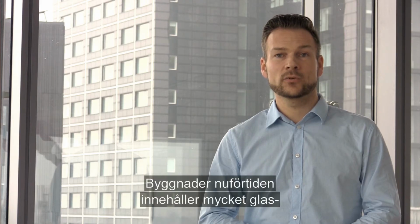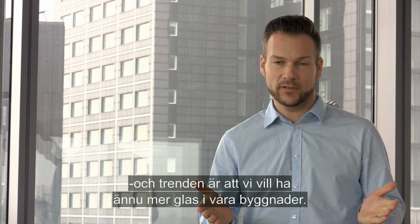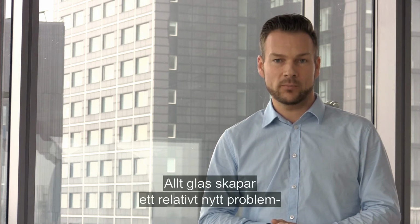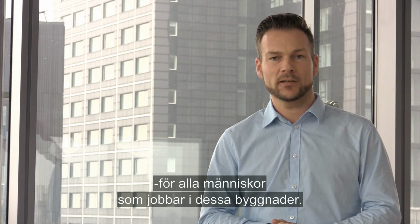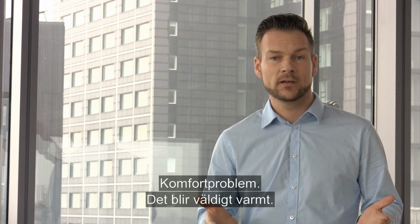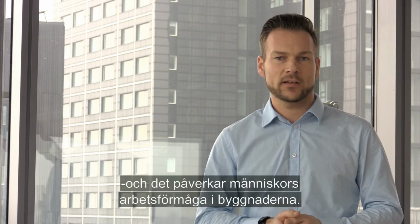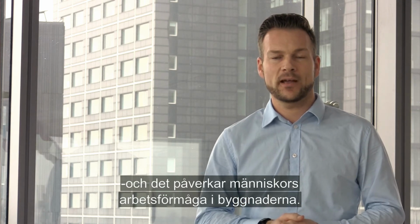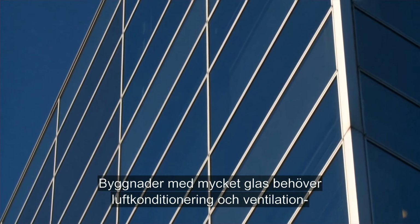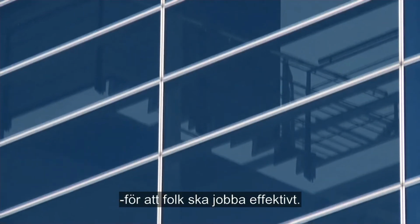Buildings today include a lot of glass, and the trend is that we will get even more glass in buildings. All this glass creates a relatively new problem for all the people working in these buildings: comfort issues. It will get warm, there will be a lot of strong light, and that will influence the working capacity of the people in the building. Those buildings with a lot of glass need air conditioning and ventilation for people to work effectively.